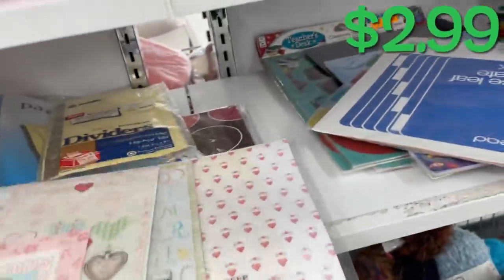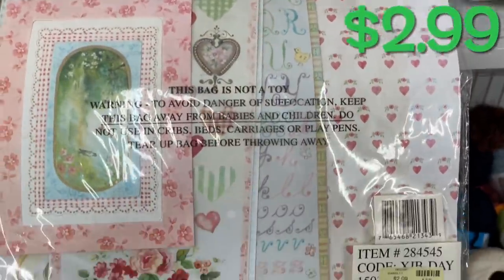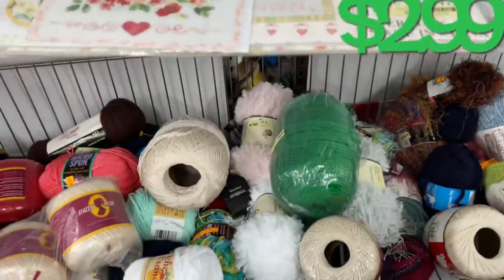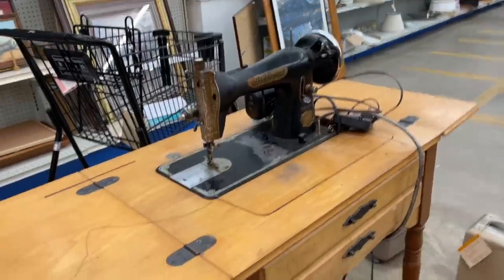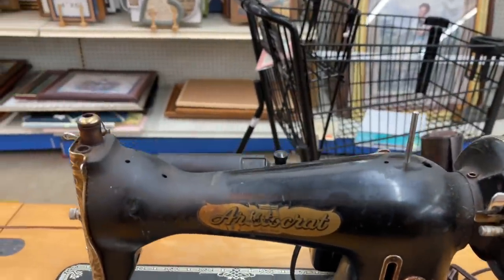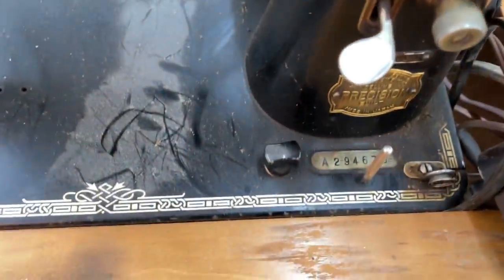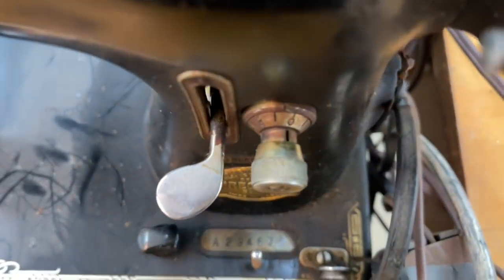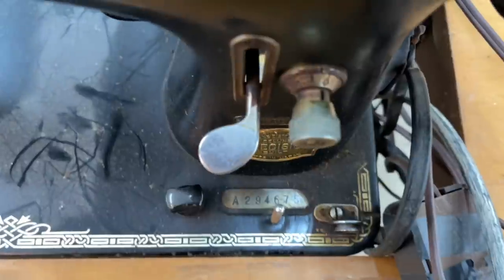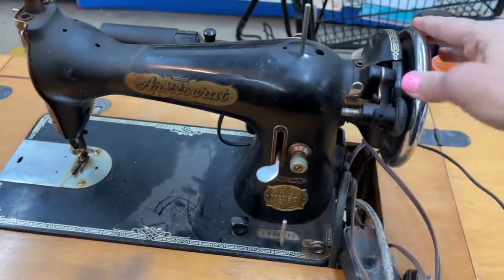This package here was brand new with a lot of really pretty scrapbooking type items in it for $2.99. In my back room today of the Goodwill, there was an Aristocrat vintage sewing machine. This is the second one this year that I've seen in here. I've never seen this type of brand before until this year, and this is the second one I found.